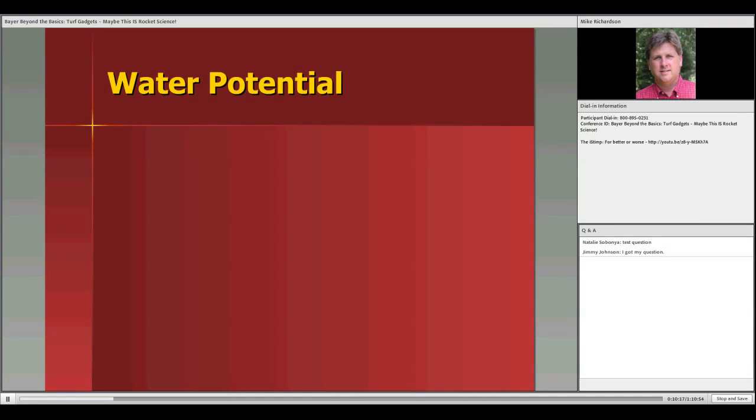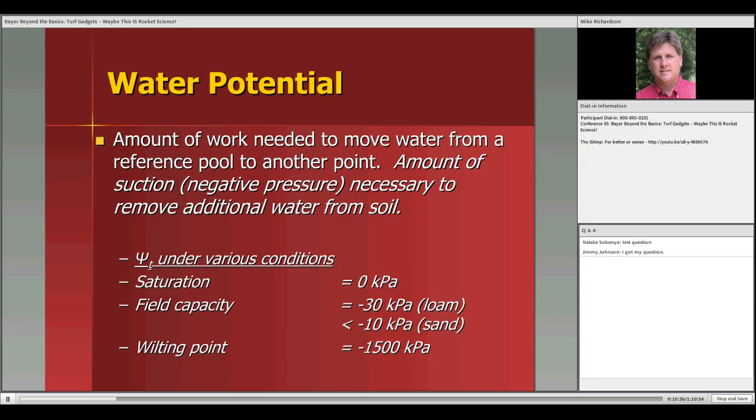Now, before we get into the tools, I want to give you a little background information so you understand what kind of data you're actually getting from this type of instrument. I know this is everyone's favorite topic when they took a good soil science class back in school: the topic of water potential. Water potential is basically the amount of work that's required to move water, and it refers to both water movement in soils as well as water movement in plants.